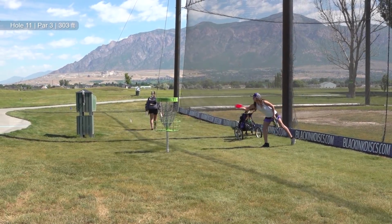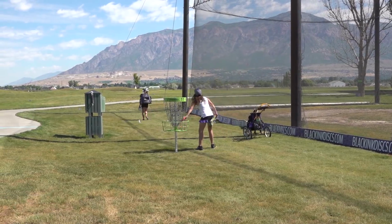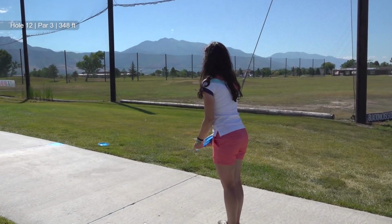It really does. Just being out in the sun for a short period of time, you feel it. Yeah, absolutely. It starts to wear at this point in the round. It does. We just threw all the big shots and everything else. We're a little halfway through, you want to eat snacks, drink a lot of water, stay hydrated. Exactly.